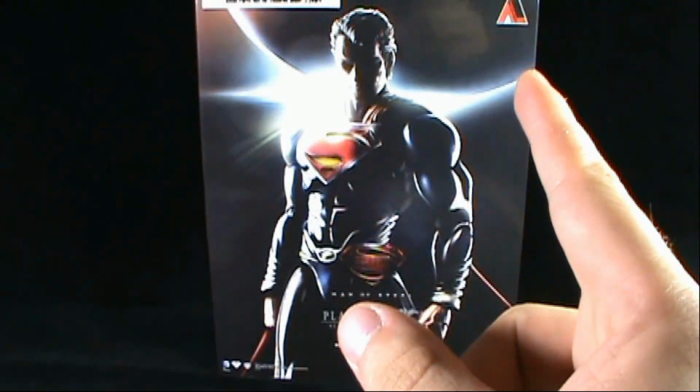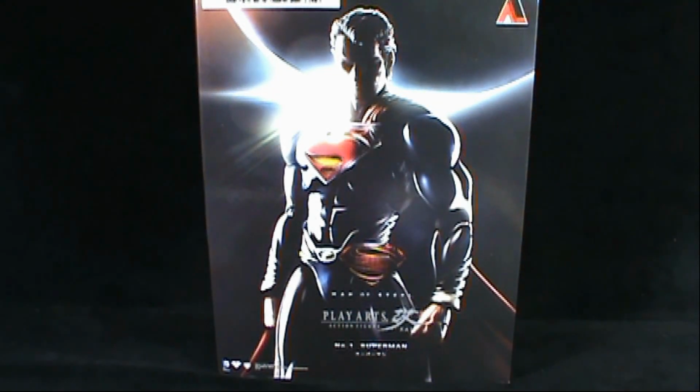Today's collectible spot, we are having a look at the Play Arts Kai Man of Steel #1 Superman.